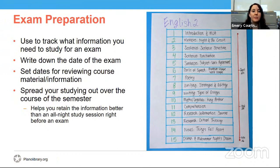And usually at the beginning of the class, when you get the syllabus for your class, it'll outline everything that you're going to learn for the most part. So you can base your bullet journal off of that. And be sure to set specific dates for when you want to review course material or information throughout the semester.